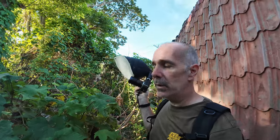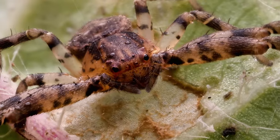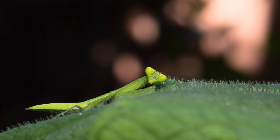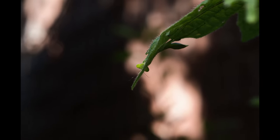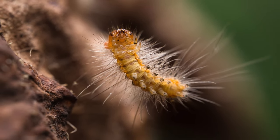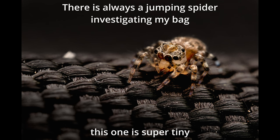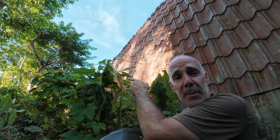And really plenty of stuff. There is something interesting here. There is a crab spider right there. So let's continue. If you are looking for spiders, this is the place. There are two different jumping spiders just right here.